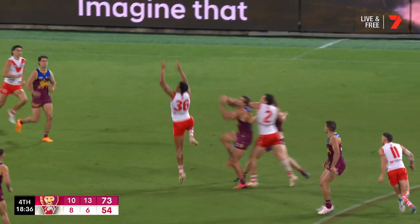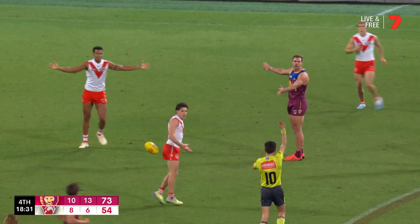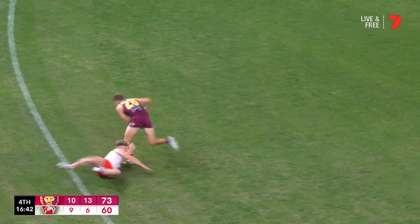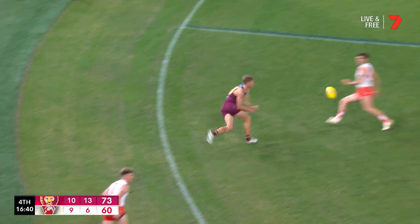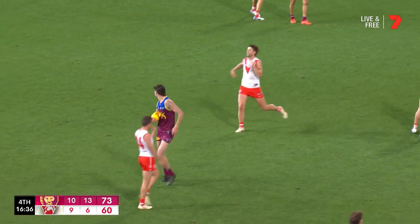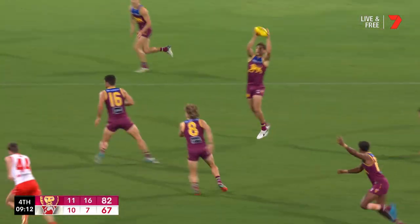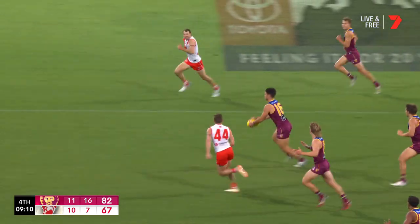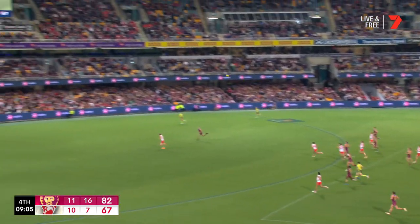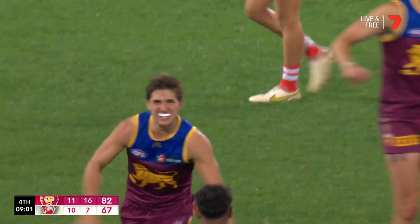To half forward with the ball goes Haywood, and a good mark for Amati inside 50. Fletcher did well, kept it in, did brilliantly well. Rayner, oh, young fella, take a bow. Wicks, handball broken up. Runners ahead of the ball, Rayner's one of them. Back to Bailey, busts his way through, and that is a big, big goal.